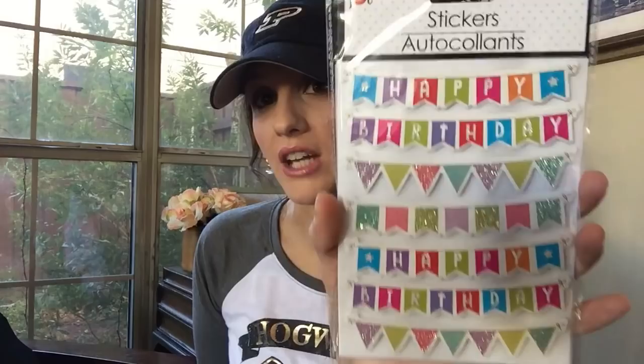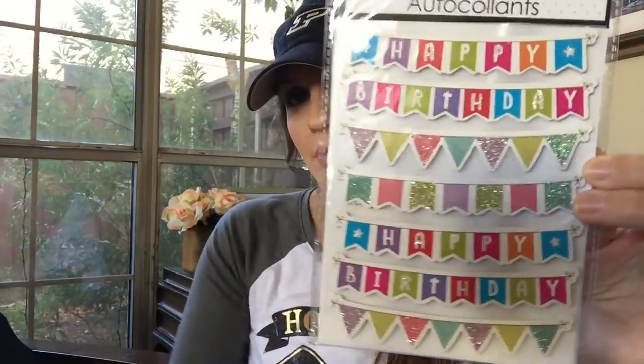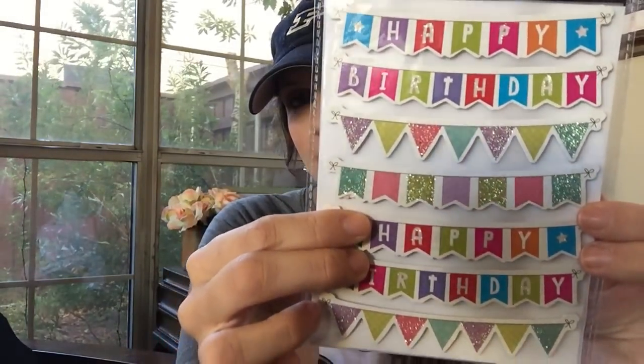Happy birthday banners, and just banners in general that say nothing on them, which is very dupe-like to the kind of banners you would buy from Etsy sellers. They sell the cute little banner stickers. You can put them over the weekend and say weekend. And so this is very great for your planner. And I love the glitter aspect as well.